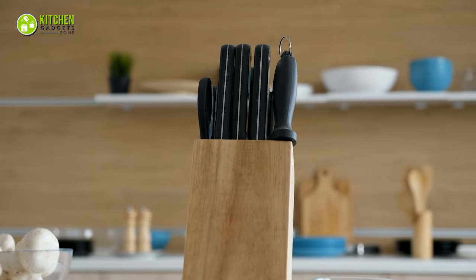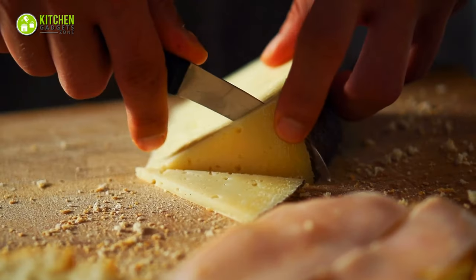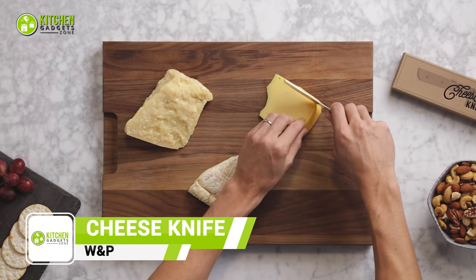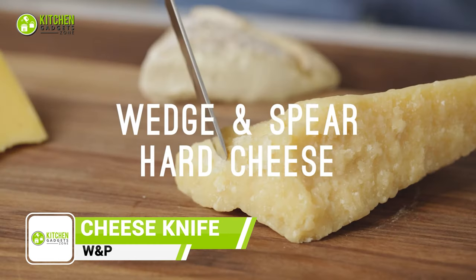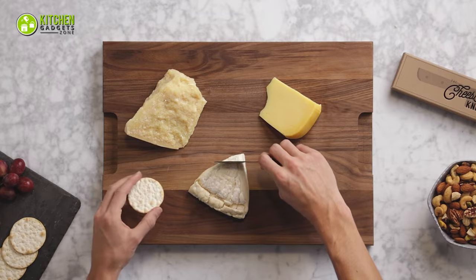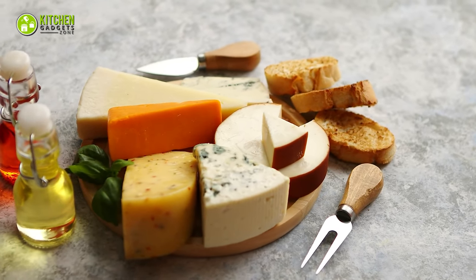You may have several knives in the kitchen for meat and veggies, but they aren't great for cutting cheese. To properly cut the perfect wedge of cheese, try out W&P cheese knife. From soft camembert to crumbly parmesan and firm manchego, slice any cheese without crumbling it. The only knife your cheese board needs. Decorate your cheese board with this and enjoy a cheesy snack time with friends.